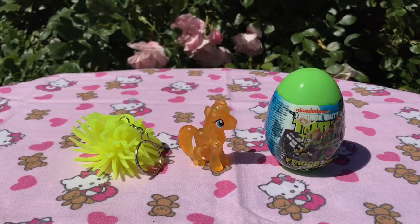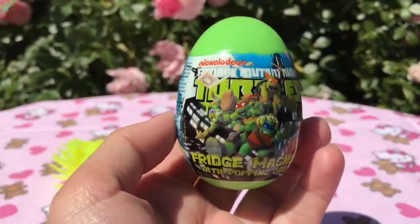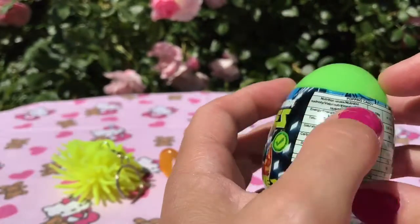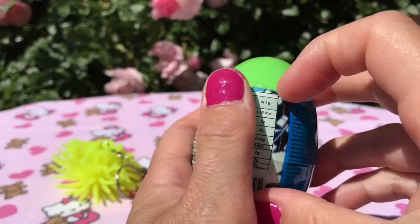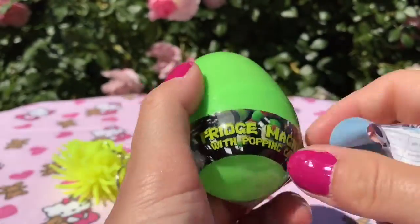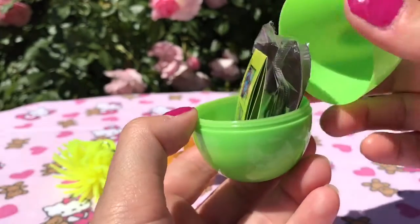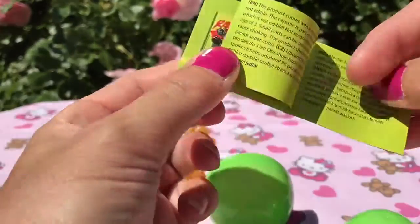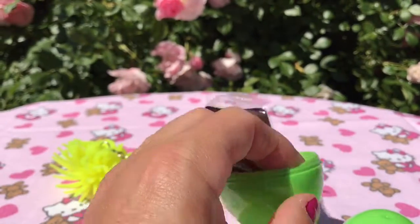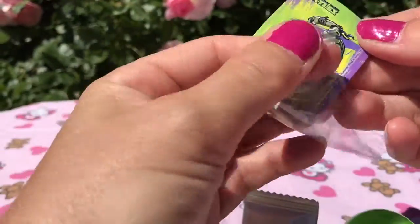Cool. So we have one more surprise to open today, and it's a Nickelodeon Teenage Mutant Ninja surprise egg. And this egg is green. So let's see what's inside. And we got the collector's guide. And here's the surprise toy. Let's open.